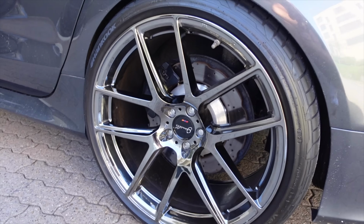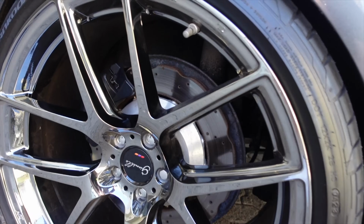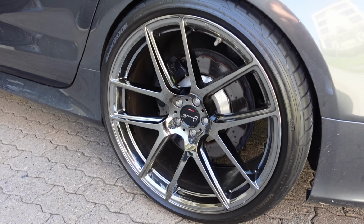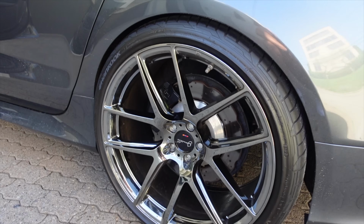So now we can get a little better look at the wheels in daylight. I mean, they look great. And they're expensive wheels. They're super light, so I think they're lighter than the stock wheels are.